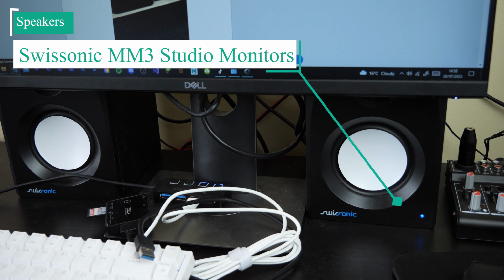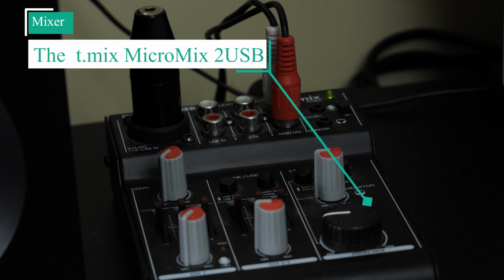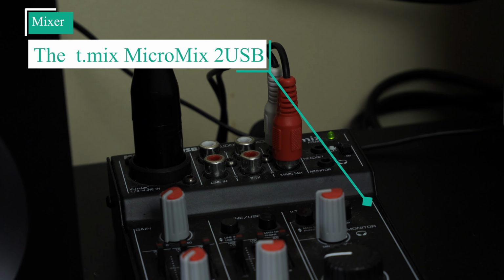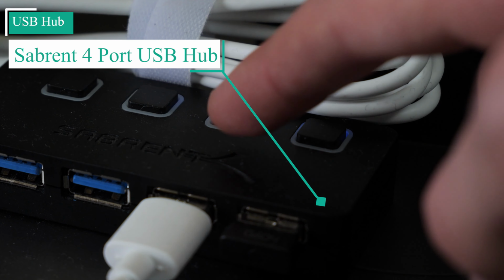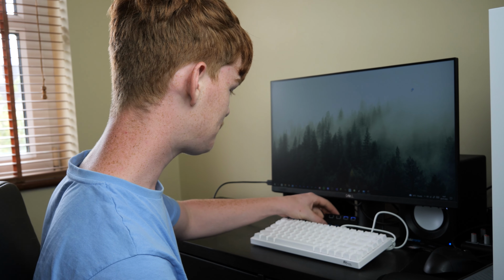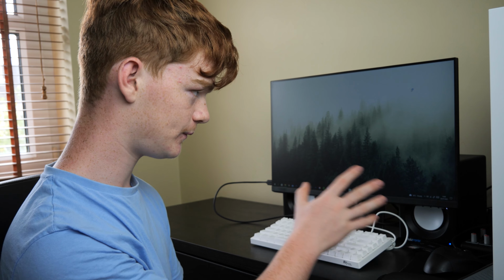The speakers are Swissonic MM3. They're perfect for us because there's two of them. Yeah, they're pretty good. And then the speakers feed into this audio mixer by T-Mix. There's a lot of dials and I have no idea what it means because I know nothing about it. This is also the separate USB hub here. Not really sure. You could get a PCIe one. We did a TikTok about a PCIe one. Haha. 80k views. Was not expecting that one. Yeah, it's pretty good. It's good if your computer's far away, and it also reduces cables.